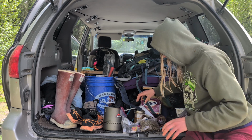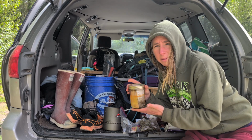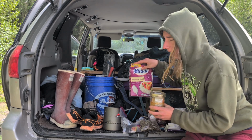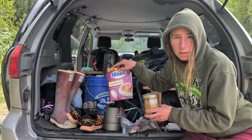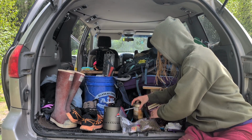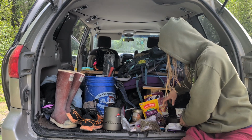So for food, I'm bringing a can of salmon. My dog's coming with me, so she'll share the salmon. And I like this instant rice. I just add boiling water and let it soak. And it does pretty well rehydrating. So we have salmon and rice for a meal with some lentils.